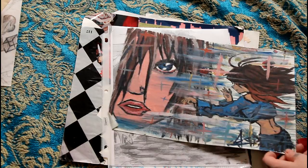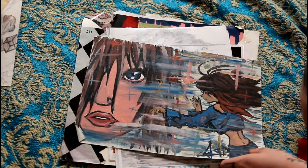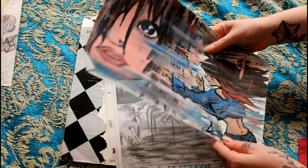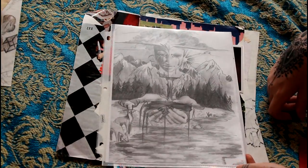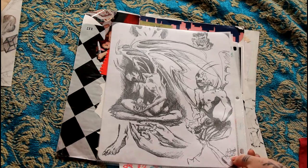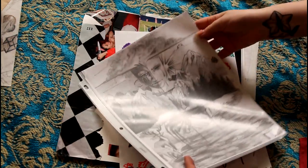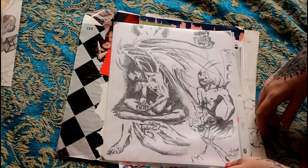This is one of my earliest paintings. I did it on just crappy paper, and the paint is really crummy and everything, but I liked it a lot back then. This was a drawing for an ex-boyfriend's aunt. She wanted it as a tattoo sleeve, and I think I did that in junior high, maybe high school, I can't remember. No, I think it was probably high school.